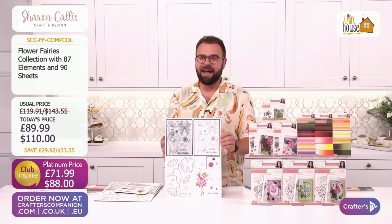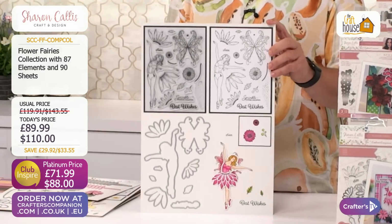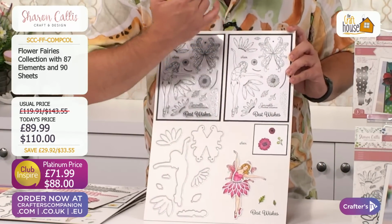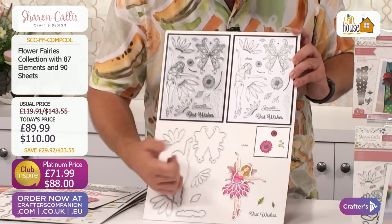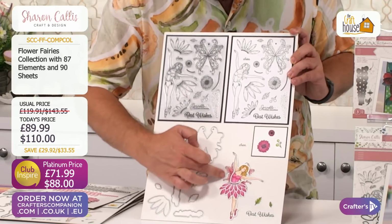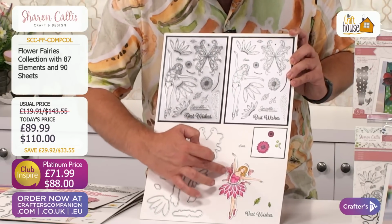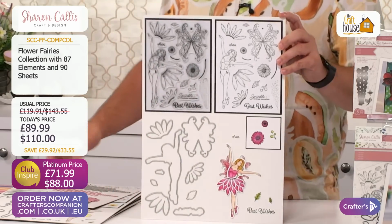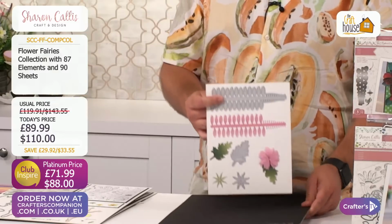This one here being the Aster that you can see. Really beautiful. You've got all of your stamps in here. You're going to be able to use the stamps on their own, use the stamps in conjunction with the dies. I love here how the wings are much flatter, and then you've got the opportunity to build up all of those layers. Beautiful illustration and design, which is exactly what we expect from Sharon.